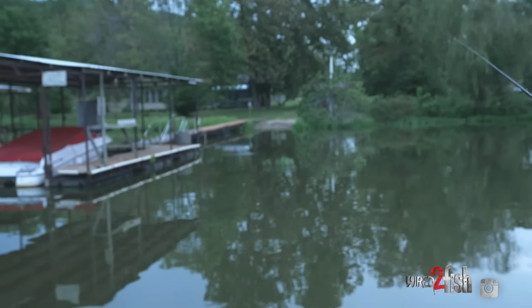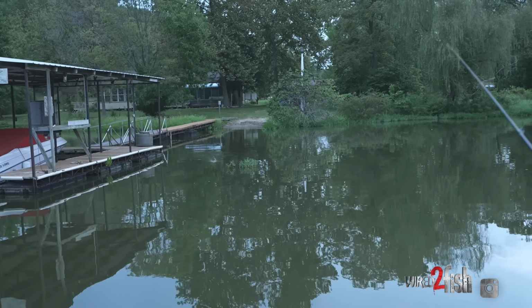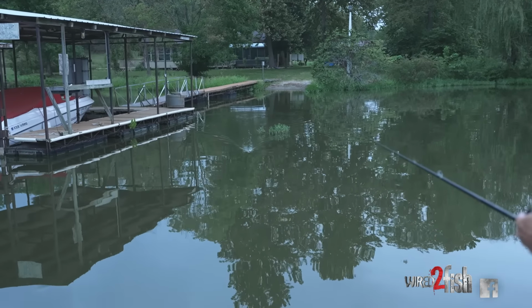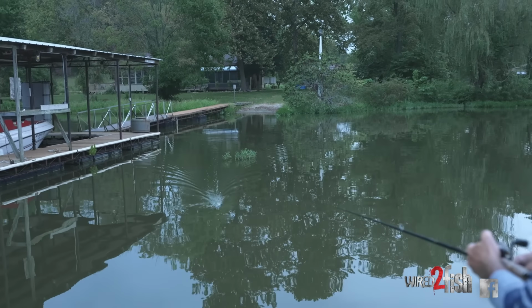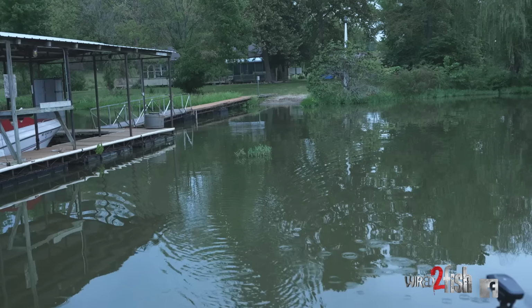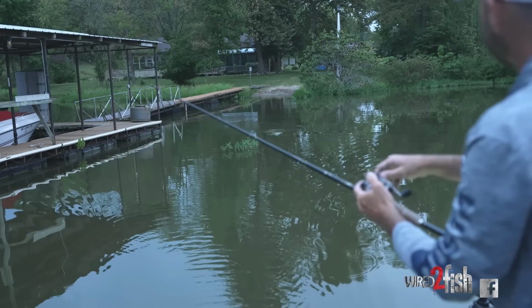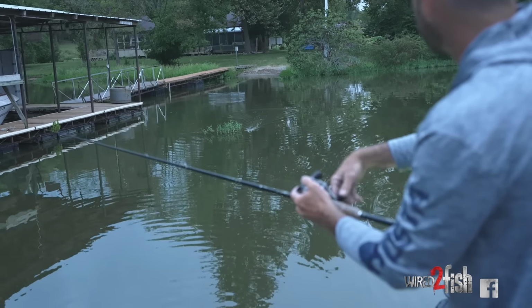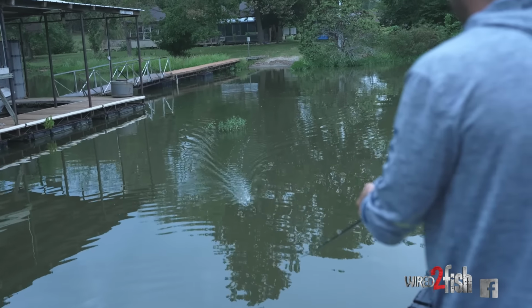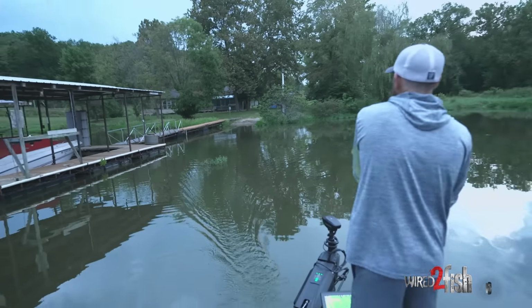I always like isolated cover like that a lot better than big patches of grass or big brush piles. Seems like in shallow water, that isolated cover is key. I can't believe I didn't get a bite there. That looked good.